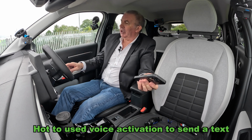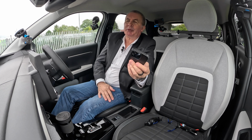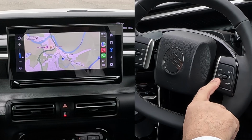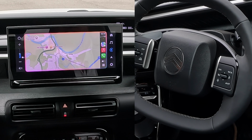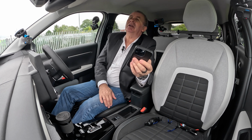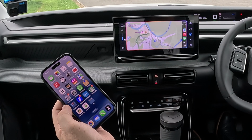You want to text somebody. Now, again, I'll keep this open for the purposes of this, but I wouldn't need to hold this. You wouldn't need to touch it. Text Barry. What would you like to say to Barry? I'm just demonstrating the CarPlay system in this Citroen EC3. It's fantastic. It says, I'm just demonstrating the CarPlay system in the Citroen EC3. It's fantastic. Send it. Yes, please. Done.